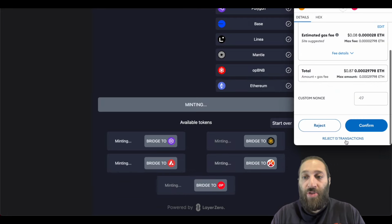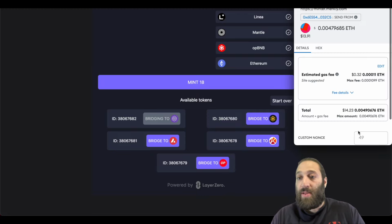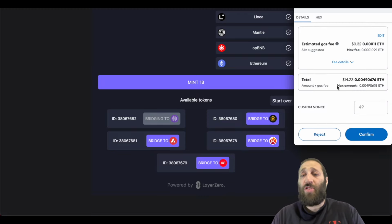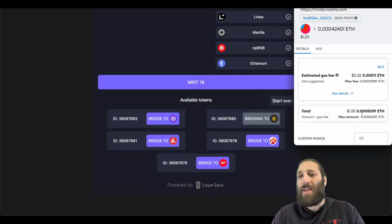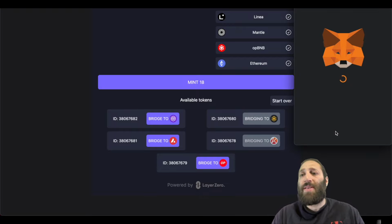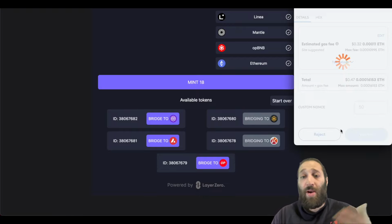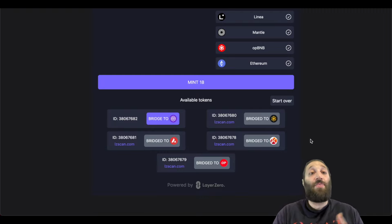Okay, so now I'll reject all these. Now we'll bridge these over as well. $14. So watch out for the gas fees, because if it's like, you know, $50 just to bridge over an NFT, just do a different network. Bridge it over to Base or something, or zk. You can earn more airdrop points across those L2s. So that was extremely easy to mint and bridge NFTs to all these different networks.